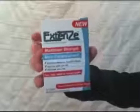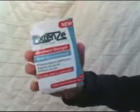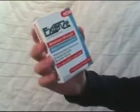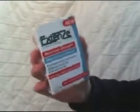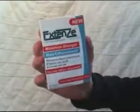So having said that, there are still plenty of good things to say about Extenze. The first one is that it's an all-natural product. All of the 23 ingredients in here, none of them have been man-made or artificially produced, so it's completely natural, and obviously that means it's quite nutritious, especially for your sexual health, your sexual organs in particular.